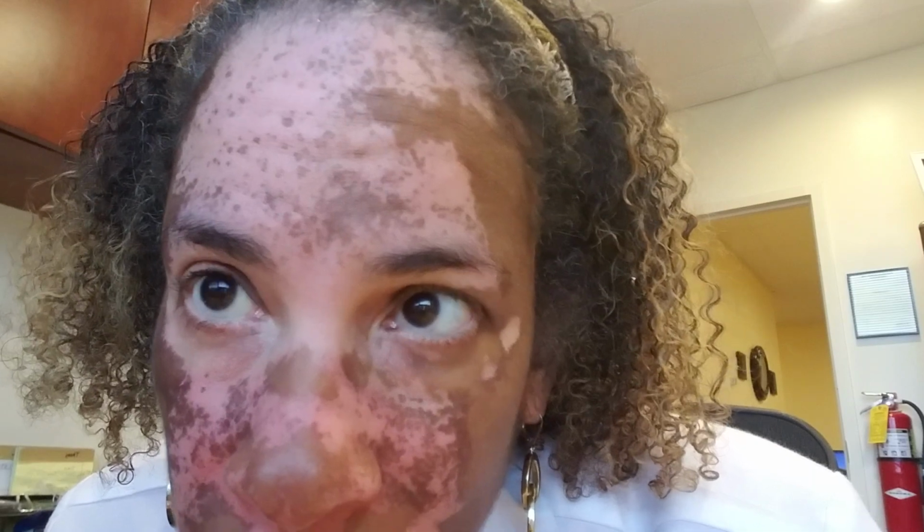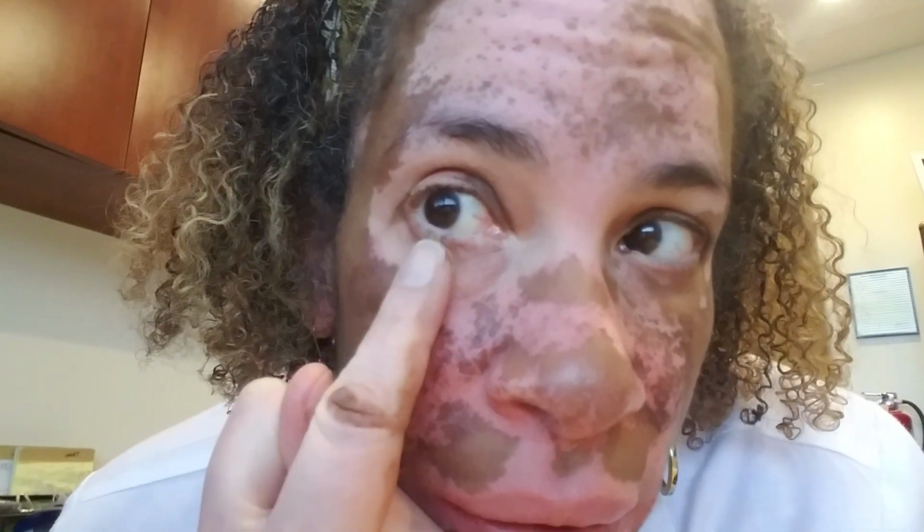But let's go over my progress a little bit. You guys can see that I'm still filling in. Still have some more filling. I'll go ahead and take my glasses off and get closer to the camera. Okay, so you can pretty much see that on my forehead I'm filling in pretty well. You can see that I'm dotting up really well, and this space right here is all new, and it's starting to come over my eyebrows nicely. And it's filling in on this area around my eyes really well.